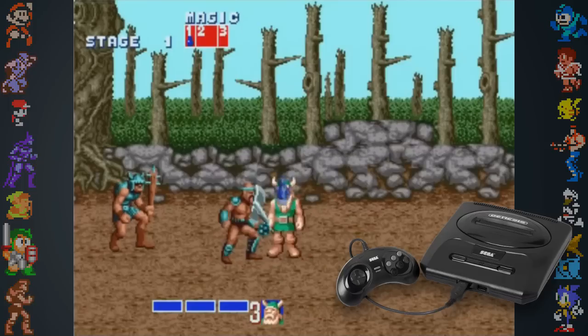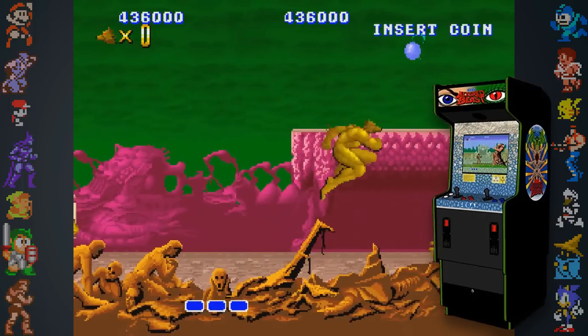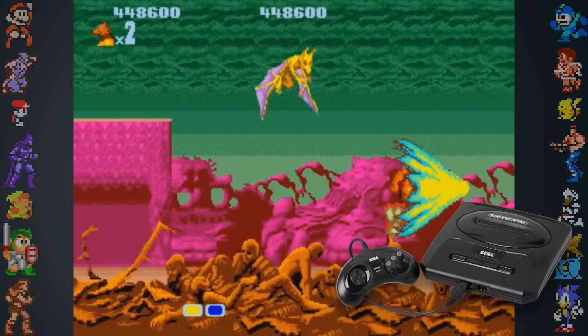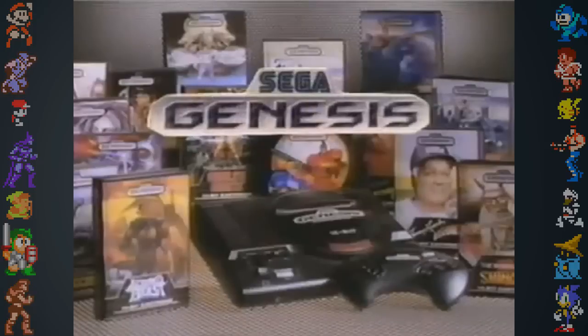However, these ports were slightly scaled down. Even though both systems used the same CPU, the arcade boards were clocked at 10 MHz, while the Genesis ran at a slower 7.61 MHz. The idea of having popular arcade games at home helped move Genesis systems at first, but Sega soon found that what works in the arcade doesn't necessarily work in the living room.